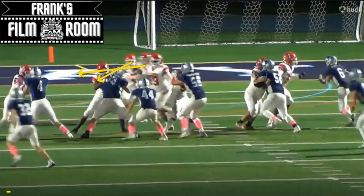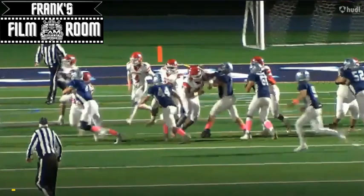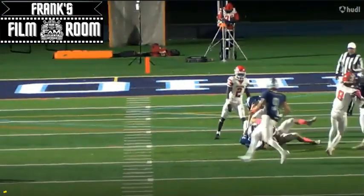One more time. Again, not a big guy, but what he does, he reads well and he flies to the ball, and he really acts like a missile here. Boom.